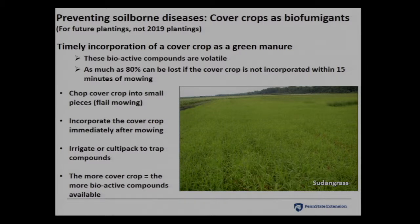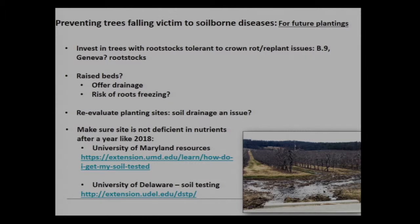So this is another option, and it will help with nematodes and also with plant pathogens, other soil-borne pathogens. Okay, so as far as what else to do for future plantings, consider rootstocks that are a little bit more durable. I have a question about the Geneva rootstocks, because right now it's all anecdotal.